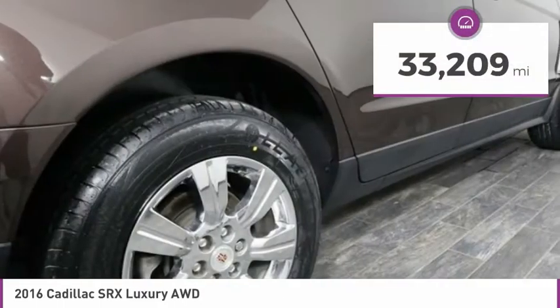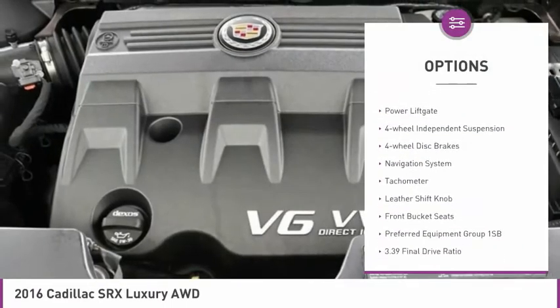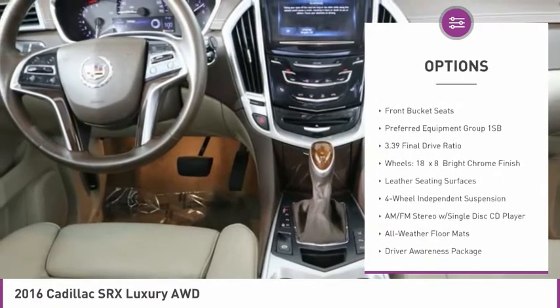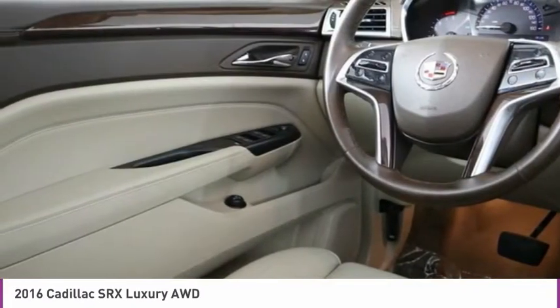This vehicle has less than 35,000 miles. Here are some of this vehicle's great options: electronic stability control, alloy wheels, power lift gate, four-wheel independent suspension, four-wheel disc brakes, navigation system, tachometer, leather shift knob, front bucket seats.